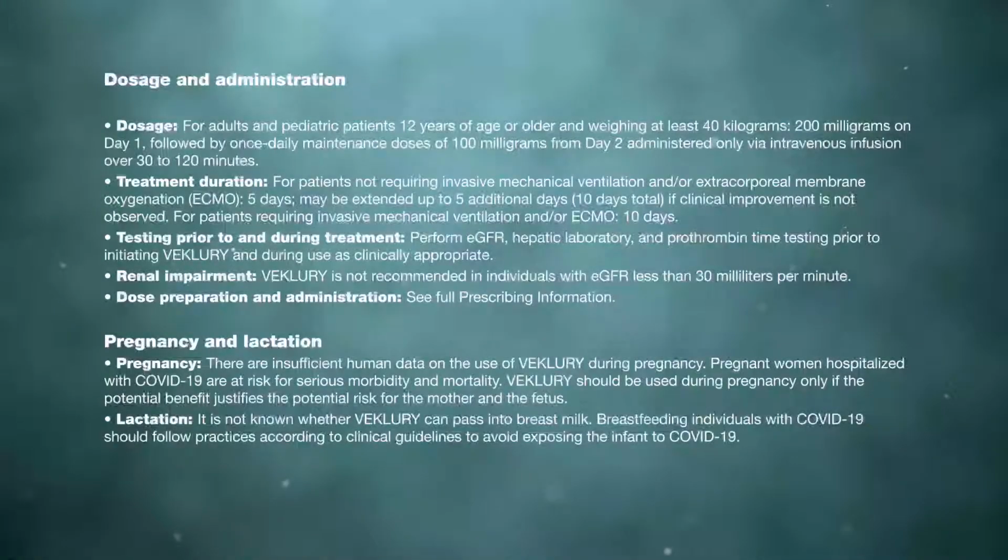The dosage for adults and pediatric patients 12 years of age or older and weighing at least 40 kilograms is 200 milligrams on day 1, followed by once-daily maintenance doses of 100 milligrams from day 2, administered only via intravenous infusion over 30 to 120 minutes. The treatment duration for patients not requiring invasive mechanical ventilation and/or extracorporeal membrane oxygenation, ECMO, is 5 days. It may be extended up to 5 additional days, 10 days total, if clinical improvement is not observed. For patients requiring invasive mechanical ventilation and/or ECMO, the treatment duration is 10 days.